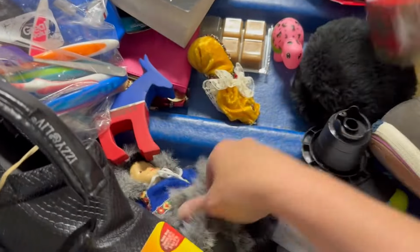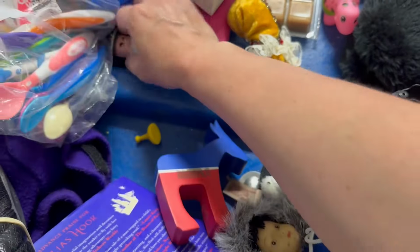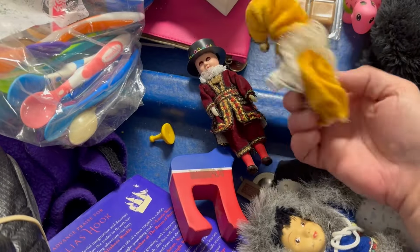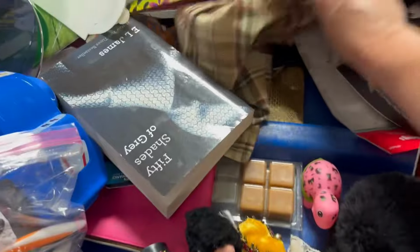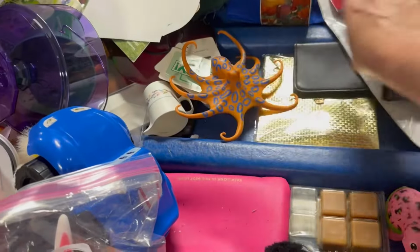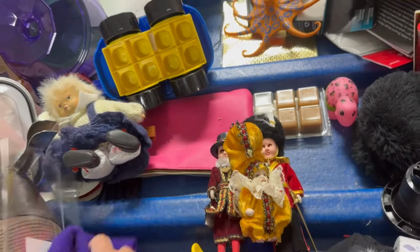So there is like a whole collection of little dolls in here. So I might pick up a few of these. I might pick up a few of these little dolls and lot them up in a lot together. I don't know.